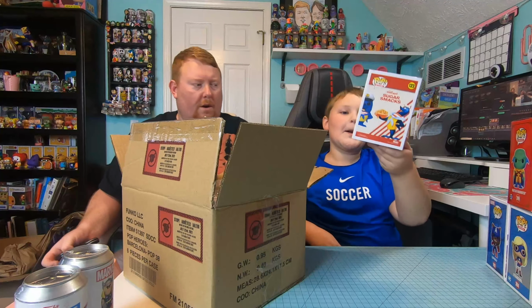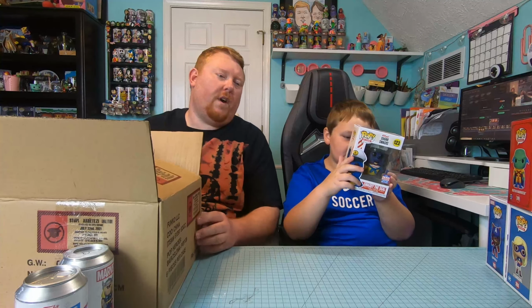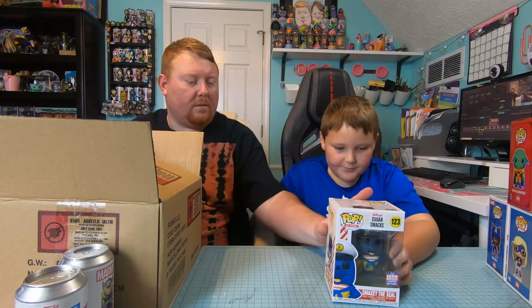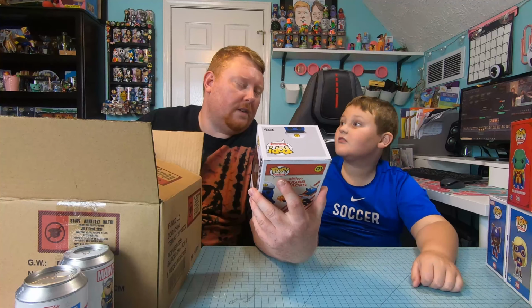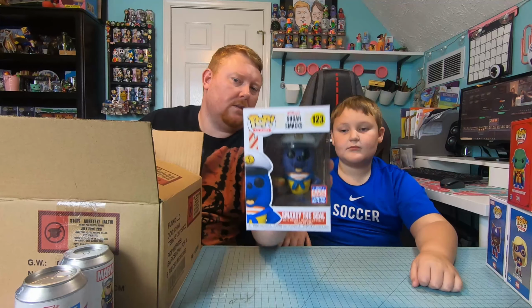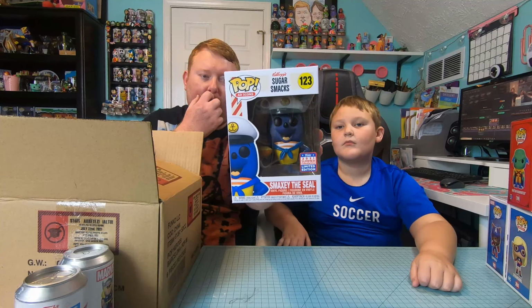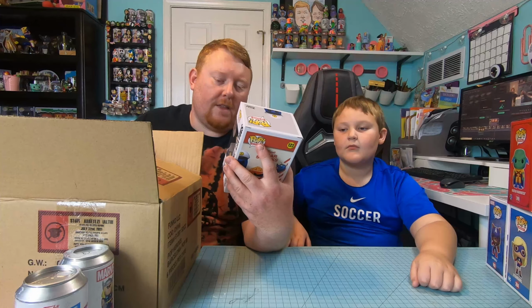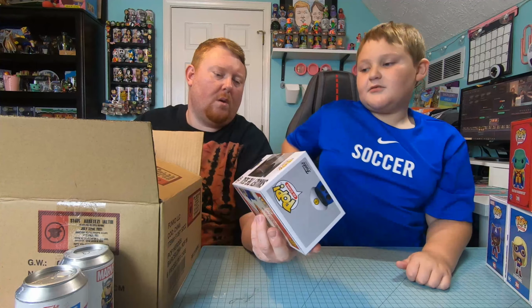All right, so the first one he picked out was Maxi the Seal. We've got some ad icons, and I like this one. So, Maxi the Seal, he's a seal. He was the mascot for Sugar Smacks before the Sugar Smacks mascot now is a frog. But we like some of the ad icons. I thought this one was neat. Again, shared sticker.